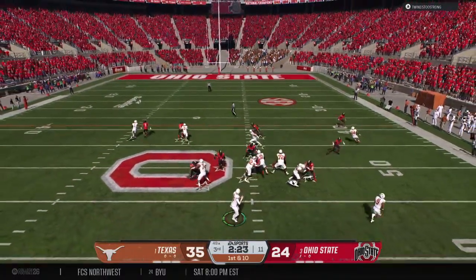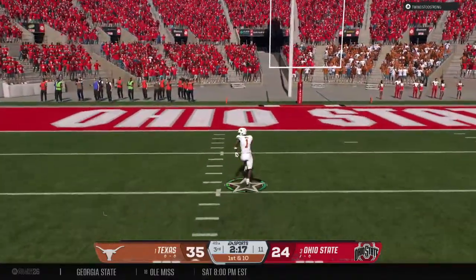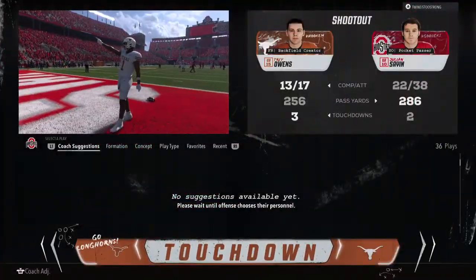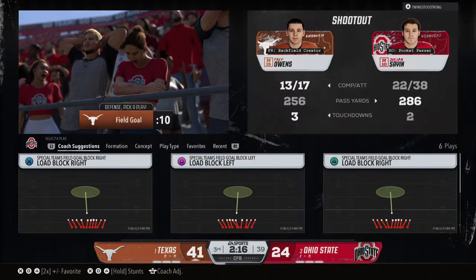On 1st and 10, they'll look to throw it. There's contact on the throw. Finds a man to the left. Big catch downfield. Touchdown, Texas. No chance to catch him there. And Kirk, he hung in there a long time, stands and delivers a touchdown strike.